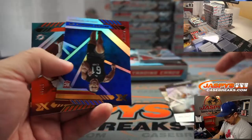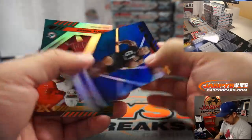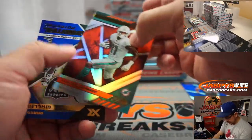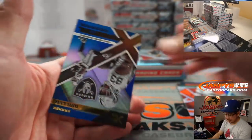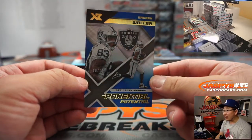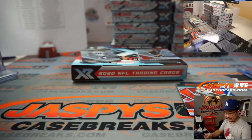A.J. Brown, Golden Tate, out of 199, Antoine Winfield, got Devontae Parker to 99, and we got a Raider here, Darren Waller, 30 out of 99, he's pretty good.